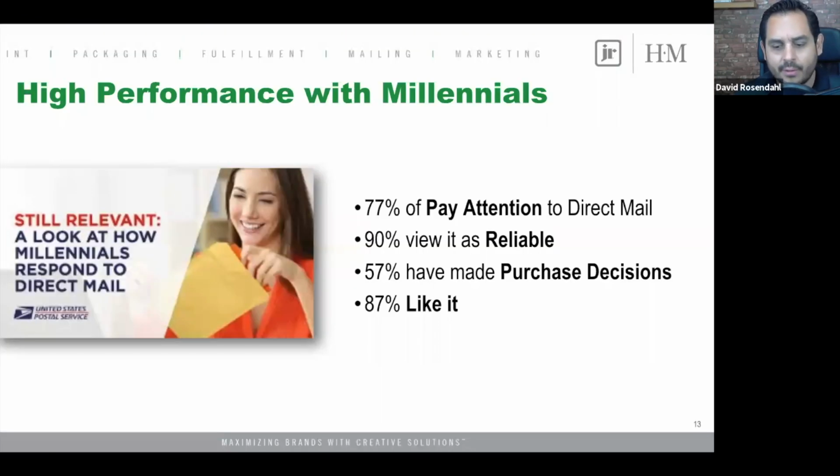Now, you might think that direct mail is only applicable to a certain demographic of people, but increasingly millennials, like the ones you see here, these are folks, as you know, in the 20 to 39 range. Increasingly, millennials, who you think are digital natives, are using direct mail and are responding to it in unique ways. In fact, USPS, our friends, did a study there, and 77% of millennials pay attention to direct mail. 90% view it as reliable, meaning that it's something that they take stock in, that they believe. 57% have made purchase decisions because of direct mail. And 7 out of 8 people like getting it. They want to get your messages through direct mail.